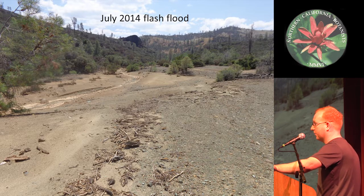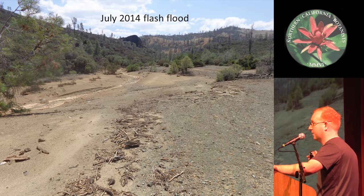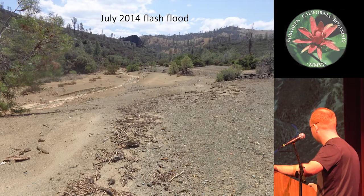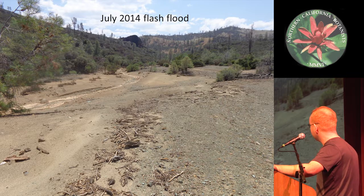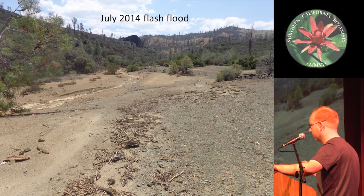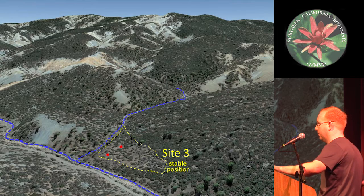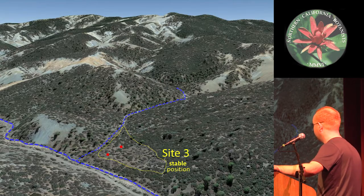And here's a photographic example. In July 2014, there was actually a flash flood on that site, and you can see the debris line of the flash flood, which was flowing probably 10 feet deep in that channel and partially covered part of the site. Here's site 3. It's actually a stable landscape position. You can't see it very well, but the creek that comes in right next to it is very downcut, so it never floods the site. There's essentially no alluvial deposition there at all.